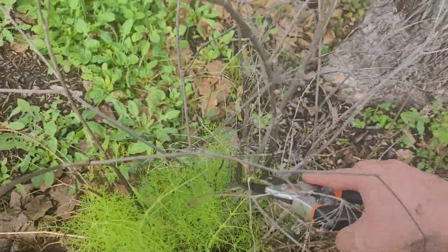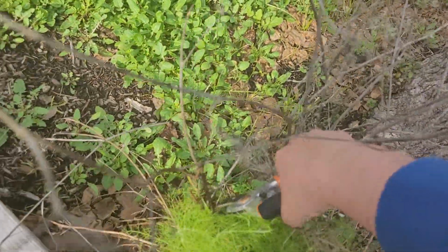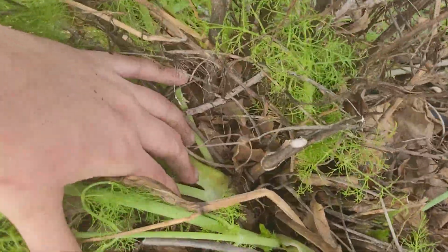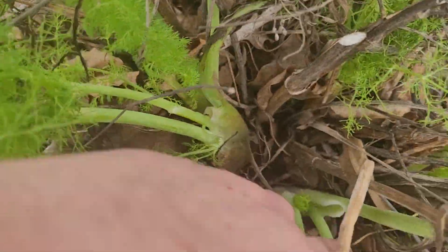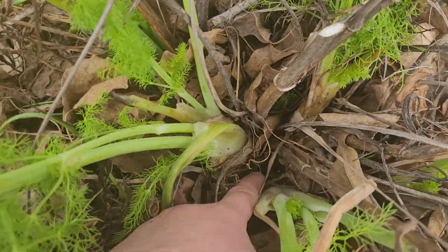Now what I'm doing now is I'm actually just cutting off all of the dead wood, because all of this is just seed stock. The fennel has started coming back up after the freeze down at the bulb again. And you can see the bulbs kind of forming down there. And it looks like there's several of them. 1, 2, 3 that I see, plus some more green shooting up. 4.